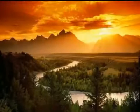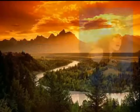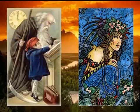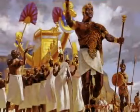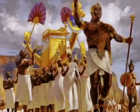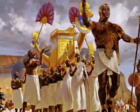It is from the word Netcher that we have derived the word nature. The terms Mother Nature and Father Time are just modern names for ancient Netcheru. The people of Kemet lived in harmony with nature. They oriented themselves to the seasons of the year, the rising and setting sun, moon, and stars, and the annual flooding of the Nile, which heralded the beginning of the new year.